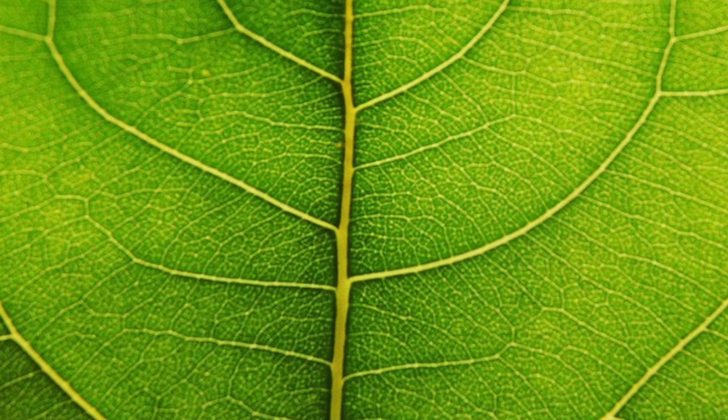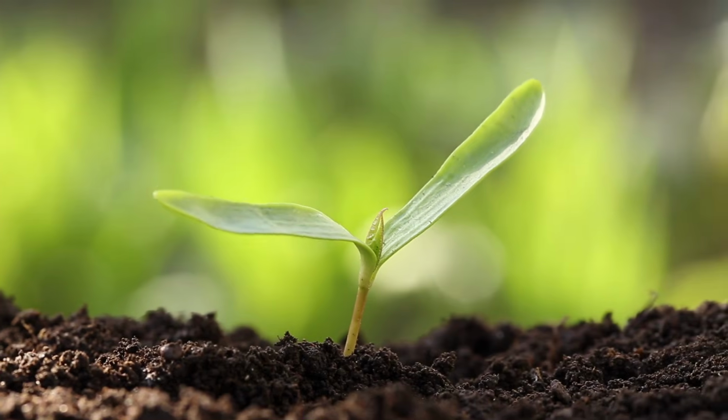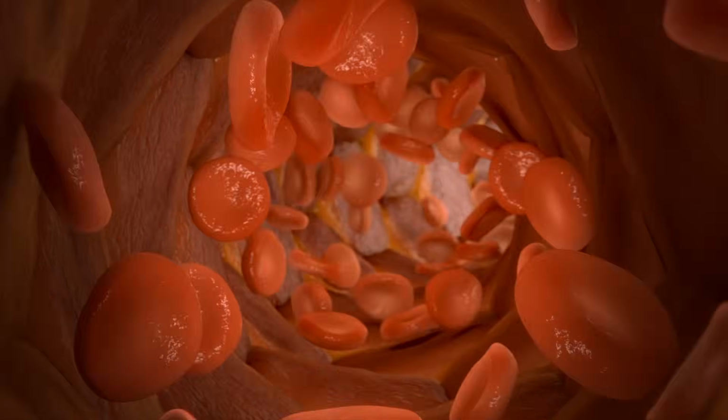But chlorophyll is the blood of the plant. It's the green plant pigment. And there are some interesting things in chlorophyll, healing properties. The chemistry is very similar to our blood, but the difference is that chlorophyll has magnesium, our blood has iron.